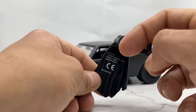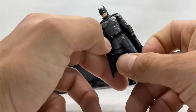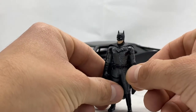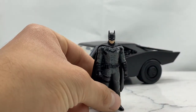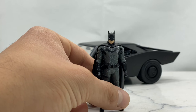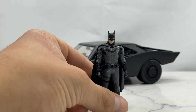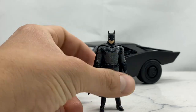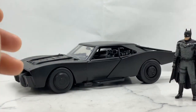And on the inside of the cape, you do get all the stuff that Jada Toys has to put, the legalese and all that stuff. But all in all, yeah, it has a pretty decent likeness to the Robert Pattinson bat suit, which we are only less than a week away from, guys. We are less than a week away from seeing the brand new Batman movie, and I could not be more excited, which is honestly another reason why I was super excited to pick up these Batmobiles.